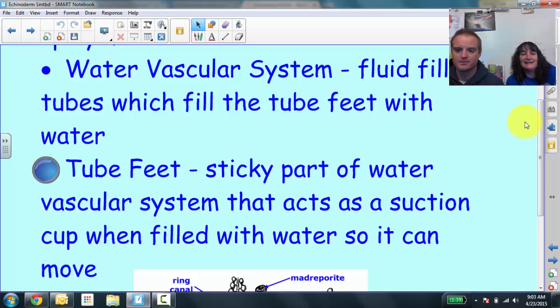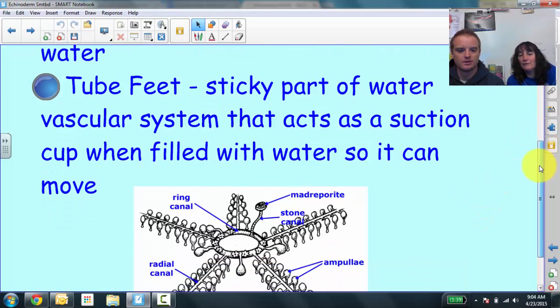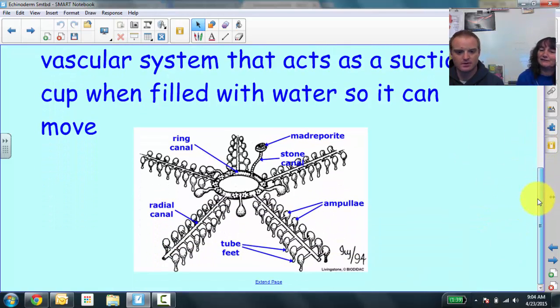Yeah. And that's the sticky part of their vascular system, and it acts as a suction cup. So they fill it with water, and it sucks on, and then they take the water out of it, and it detaches. You can see the system here. It's like 100 different little tiny medicine droppers to create that suction. There's kind of the inner ring of it.